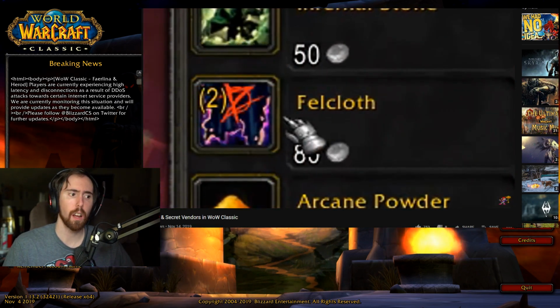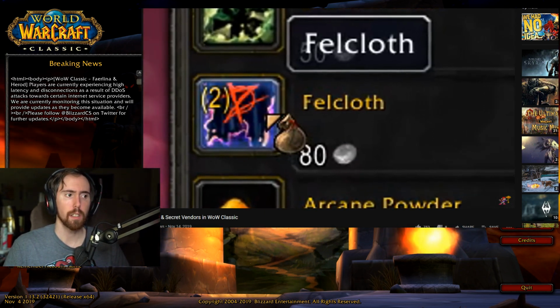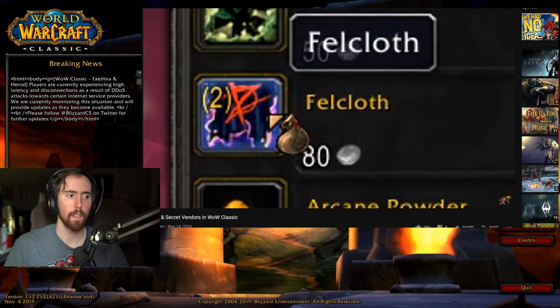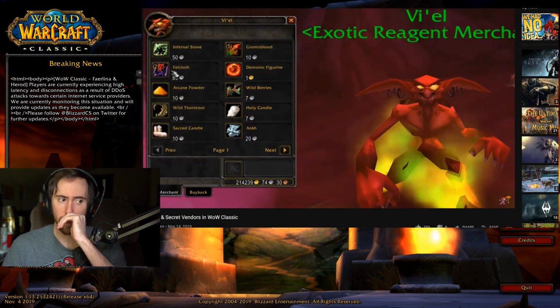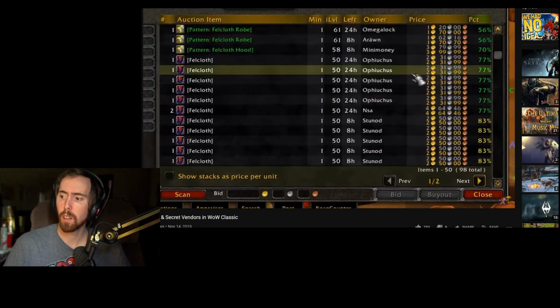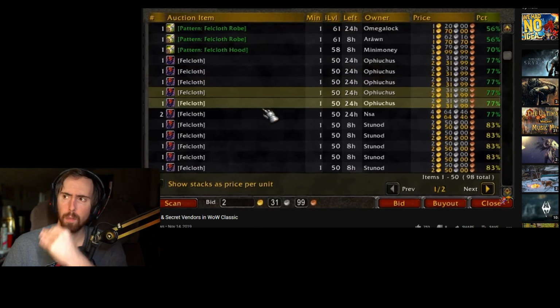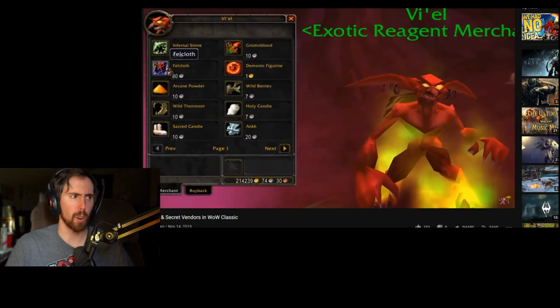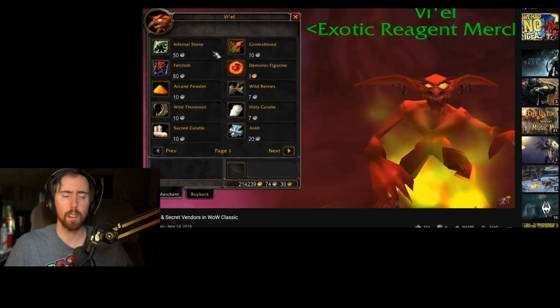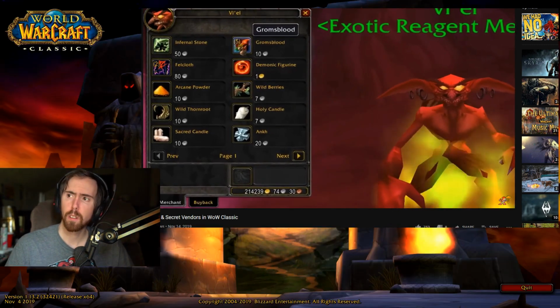Just in case anyone is new, when you see a number in the top left of the icon, that means that there's only a limited amount that anyone can buy, so you have to be quick. These cost 80 silver each, and depending on your server, these could turn a profit. For mine, they go for around 2 gold, so it's something worth checking out. I thought Felcloth was worth a lot more, actually, more than 2 gold. The Grom's blood can also turn a profit, again depending on your server, so use your own judgment there.